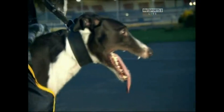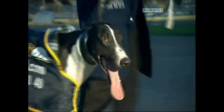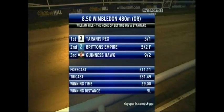So another great-looking stayers race on its way now, due off at 9:10. Flash Bandit, Razzle Dazzle Prue, Headed On Jason, Catch the Eye with others to watch as well. Should be good. It's next here at Wimbledon on William Hill Puppy Derby final night. Let's catch up with Darryl Williams again.